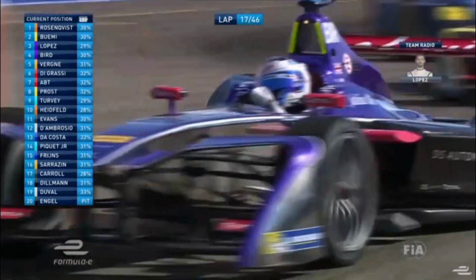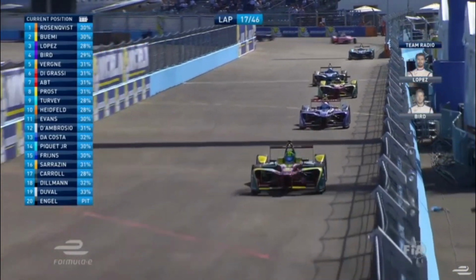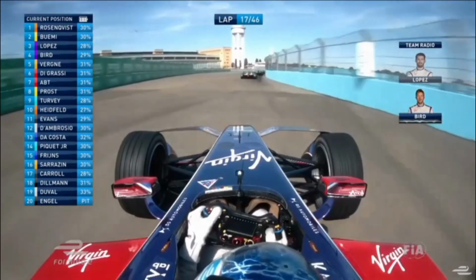Not only did Sam and Petito almost end their races, but they allowed 2 cars ahead of Bird. Sam's not going to be happy. Yeah, good move, Petito.